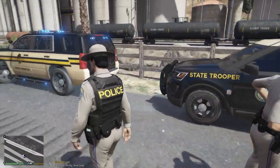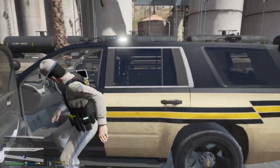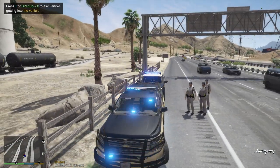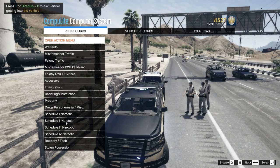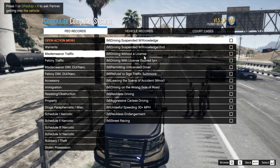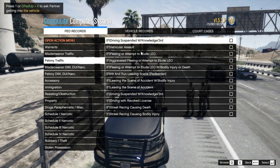Alright, so he's going in for the normal. He's going in for driving with a suspended license. He's going in for reckless driving. He's going in for evading LEO.